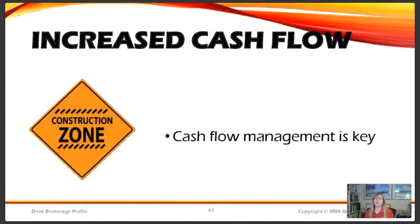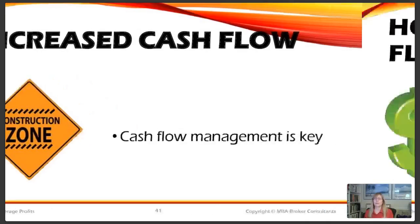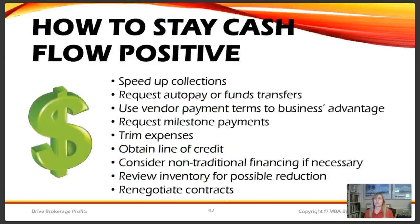Increased cash flow is so important. Cash flow management is key, especially we know in this business, we don't get paid until the work is done, right? We get paid for production, for performance. So how do you keep your brokerage cash flow positive? Okay, well, we have a few suggestions for you.